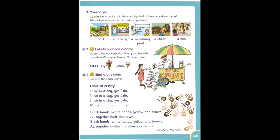It means that cities are made by humans. Without humans, cities would not be made. Cities are nothing. So everything here without humans is nothing.